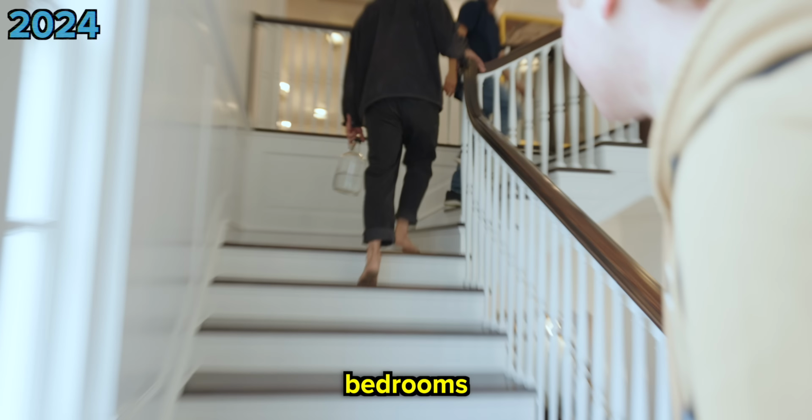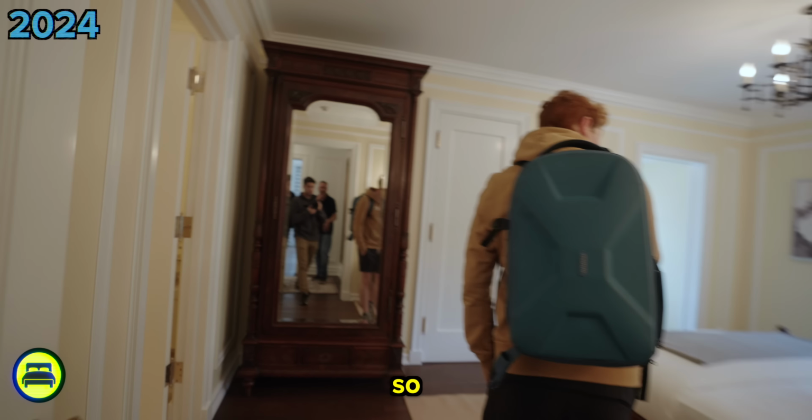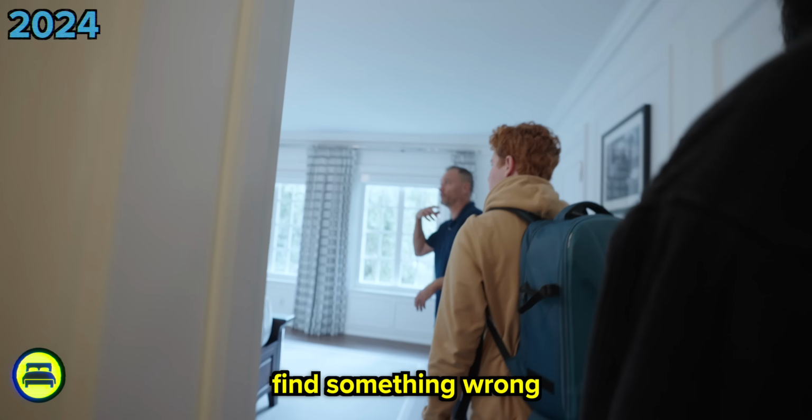Yeah, nothing to do with bedrooms. So we got the guest bedroom back over here. Just come inside. And every single room has a bathroom. So. Nobody lives here, right? Yeah, but you always have to flush toilets. You always have to run through the house and find something wrong.